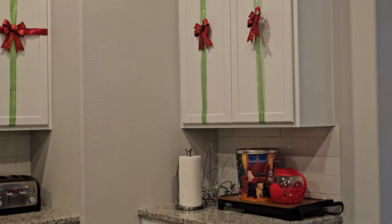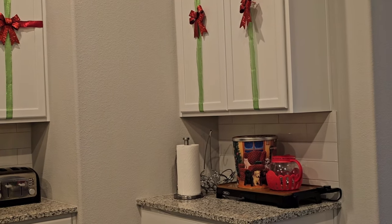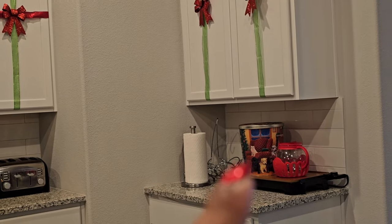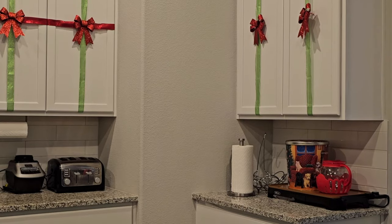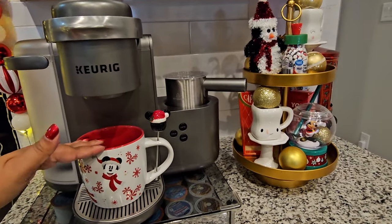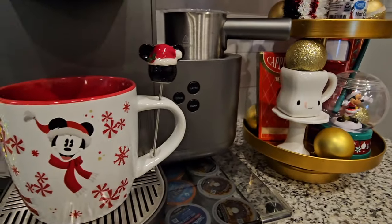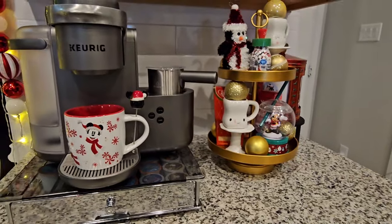This side is not so pretty. Not much Christmas decoration going on there, except for this popcorn bucket, which has all these animals. I will show you in just a moment, but let's move to the coffee bar. I forgot to place my new Christmas mug, so there it is, right there. It's a little Mickey mug. I believe I got it from TJ Maxx as well.